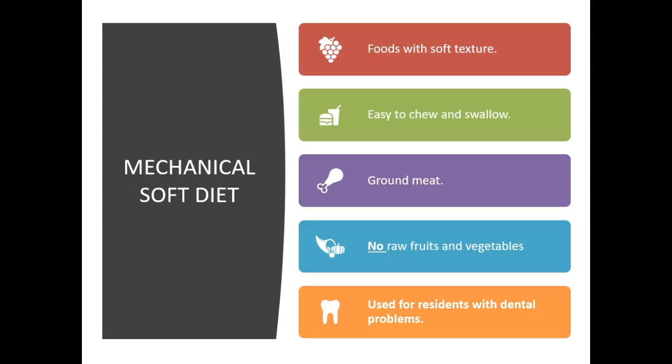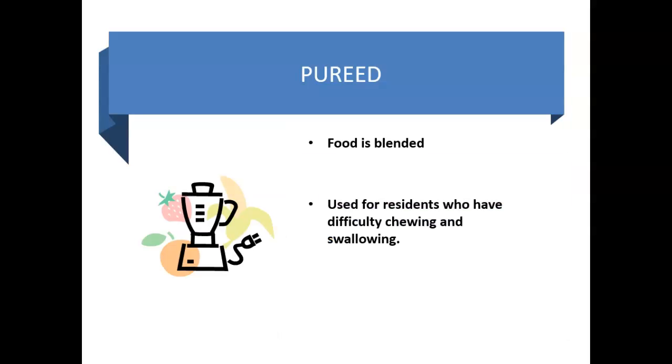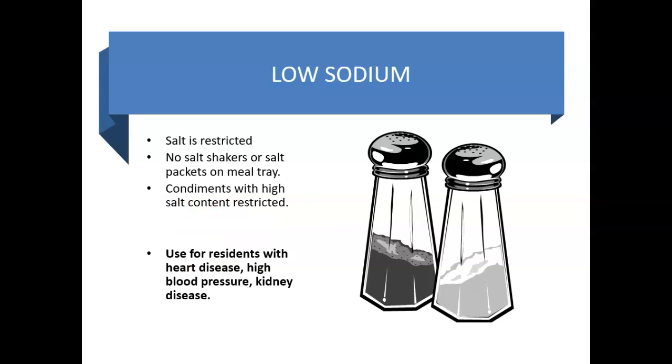A mechanical soft diet is foods with a soft texture, easy to chew and swallow. They will have ground meat, no raw fruits or vegetables, and it's used for residents with dental problems or no teeth. Pureed is food that is blended. It's used for residents who have difficulty chewing and swallowing.